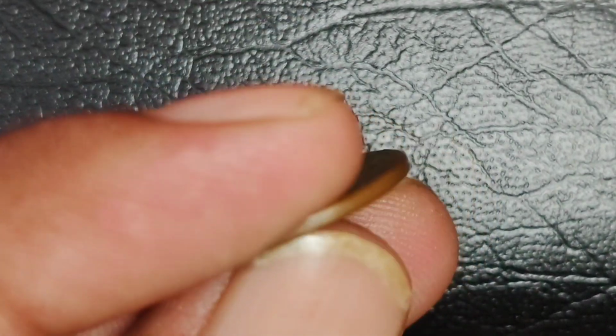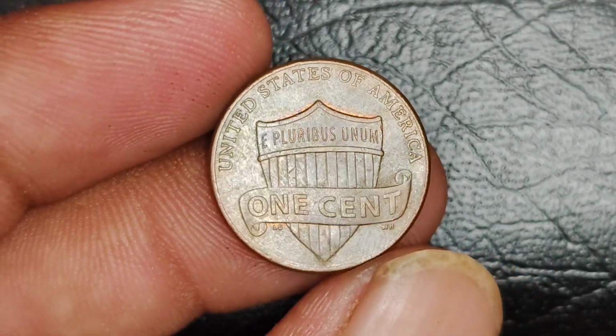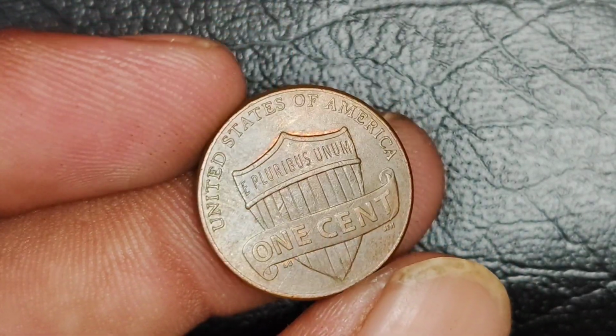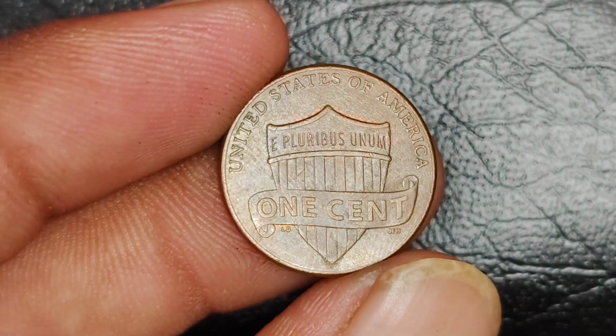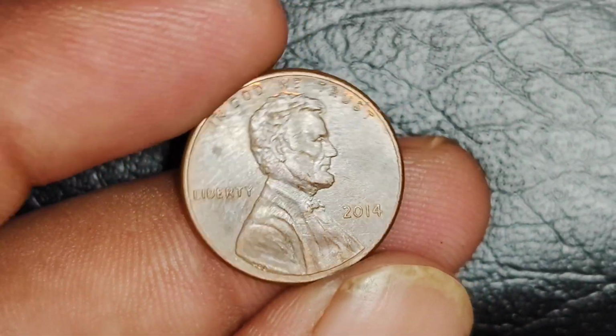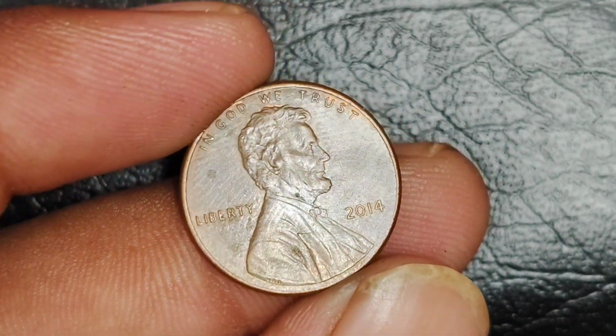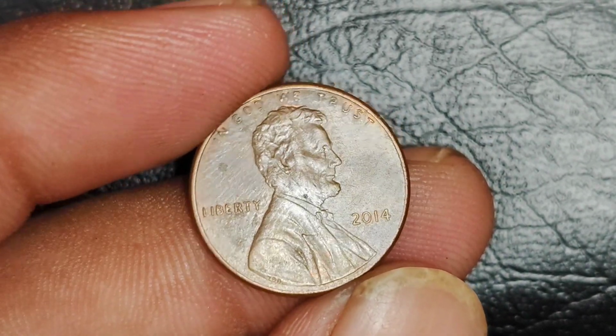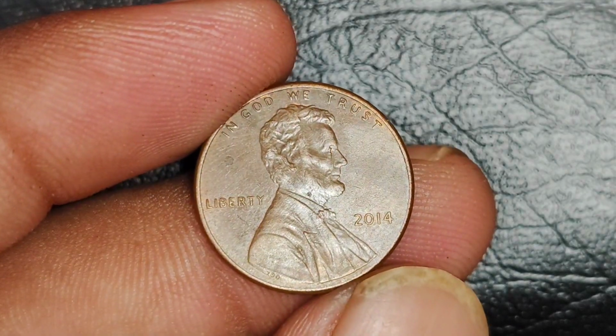Here are a few tips. Look under the date. If there's no letter, you've got a Philadelphia minted penny. The closer it looks to being brand new, the more valuable it is. No scratches, no wear, these are crucial. Use a magnifying glass to check for any unusual features, like doubling, off-center strikes, or any imperfections.